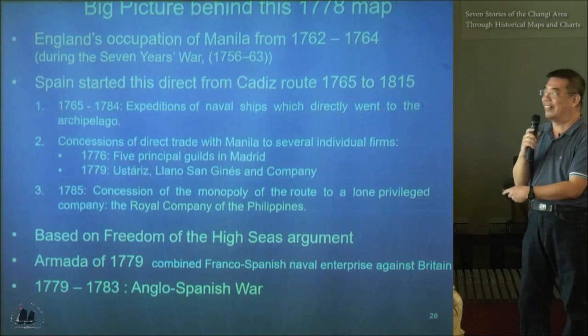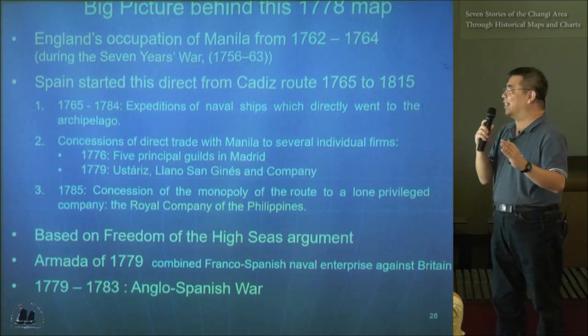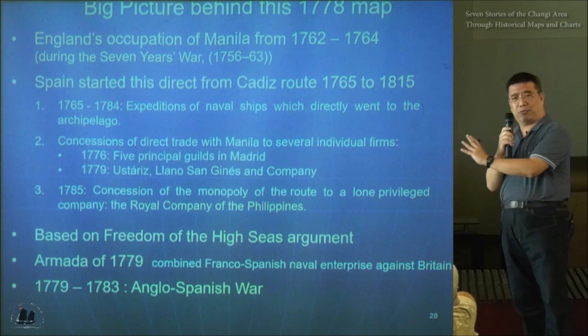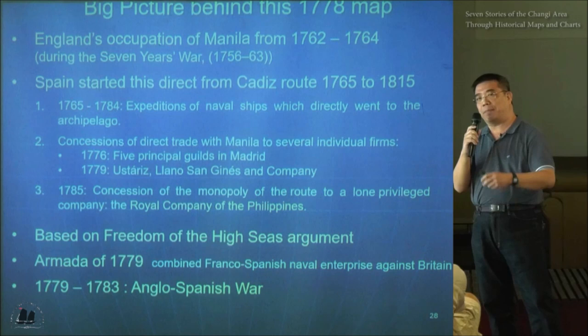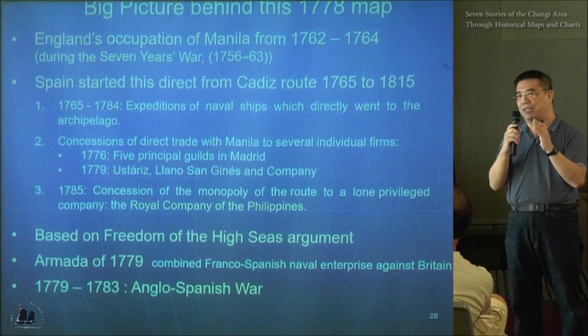But the significance of this is that there was something against the British and the English, and the French and the Spanish in Europe, actually, something that accumulated in the Seven Years War. During that period, England actually occupied Manila for just a brief two years, 1762 to 1764. And this triggered Spanish concern, because the Spanish had been shipping from New Spain, which is Mexico, through the Pacific to the area. Now Britain, from the western side, has occupied Manila. So the Spanish themselves are concerned that, wow, this route is no longer secure.